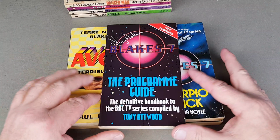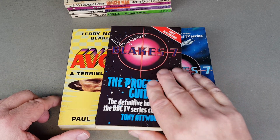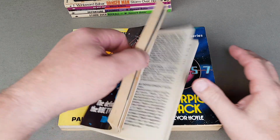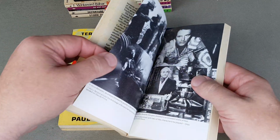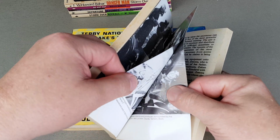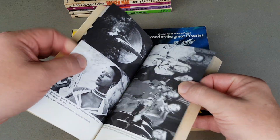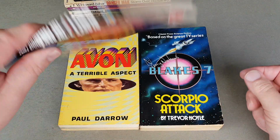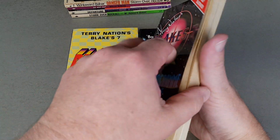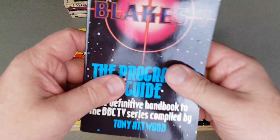And also worth tracking down is this one, which is the Blake 7 program guide. This is written by Tony Attwood, and it's published as a Target book. So if you're a Doctor Who fan and you like your Doctor Who Target books, this is quite a nice little addition to that range. And oh, look at that. Wow. Let's hope yours isn't as bad as mine. As you can see, it's an absolutely mint copy. They were remaindered. So I think I bought this one at a Doctor Who convention, and the dealer had a big pile of them. But maybe that's why, maybe because the pictures had stuck together, but they're okay.